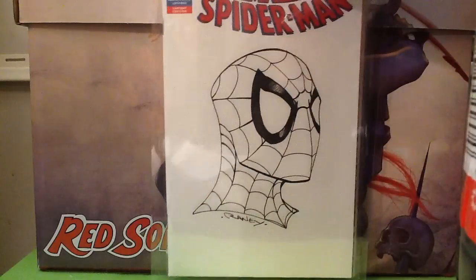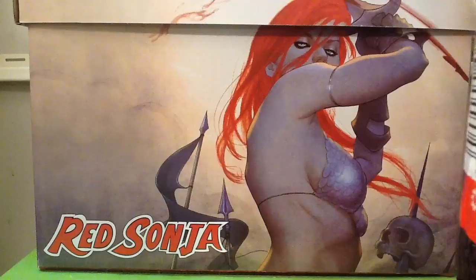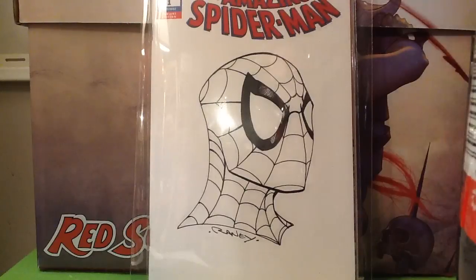First book, before I even do that, I got this box for Christmas from my wife, a Red Sonja short box. Going to use that as the backdrop. Amazing Spider-Man #1 sketch cover. I got that at Baltimore Comic-Con by Tom Raimi.